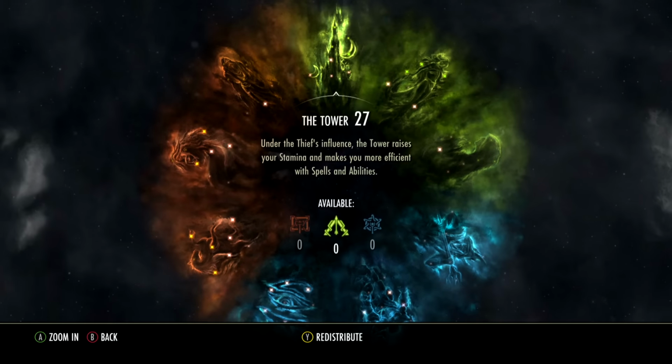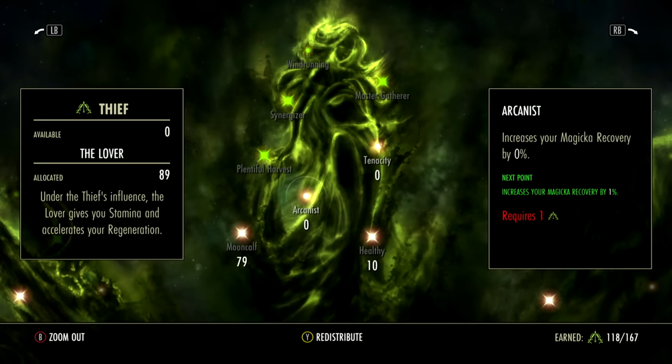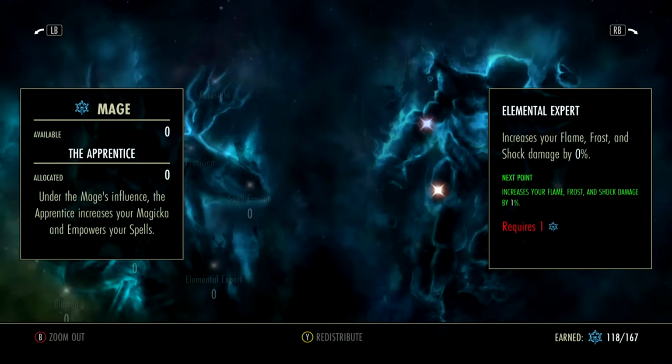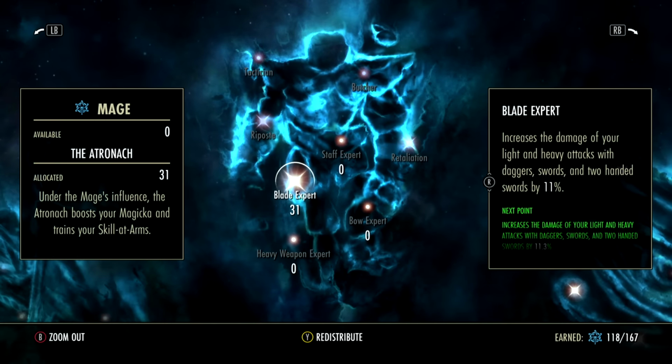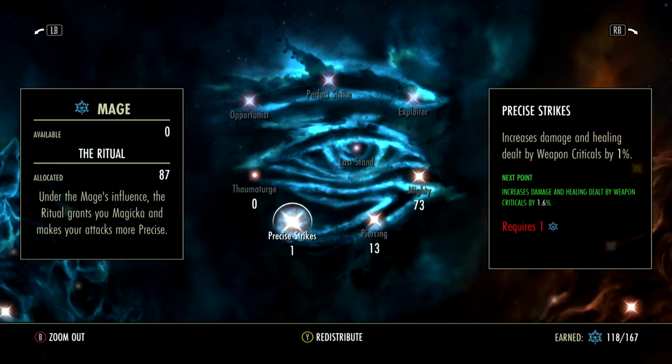And we're going to go to my champion points. We're going to make this really quick. So I have 27 to Warlord, 79 to Mooncalf, 10 to Healthy, 2 into Tumbling, 31 to Blade Expert. Gives us 11% heavy attack damage, stacking with Bound Armor, which also gives us 11, giving our heavy attacks 22% extra damage. 73 into Mighty, 13 to Piercing, 1 into Precise Strikes. We are heavy armor, so this is a low crit build. Remember, we're running 6 heavy, 1 medium.